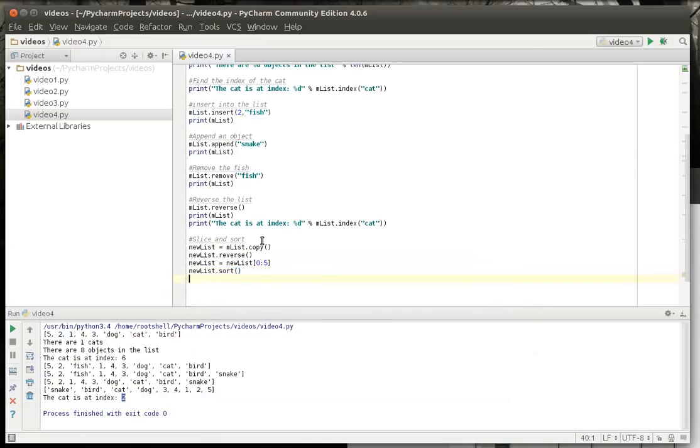And you're probably going, what in the heck is he doing? Well, we're going to explain this here super quick. So what we're doing is we're taking our existing list, we're making a copy of it, shoving it into memory as new list. We're taking new list, which is a copy of that, and reversing it. So it'll now be back to this way right here. We're then slicing. We're saying from index 0 to 5, get another list.